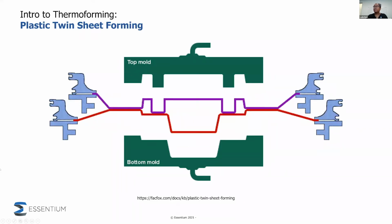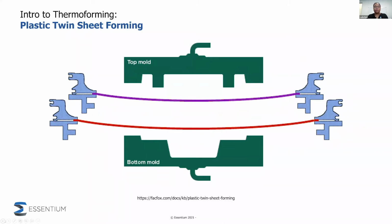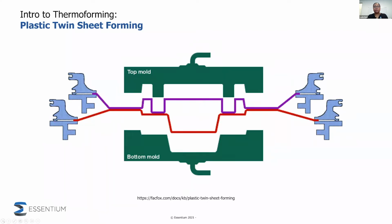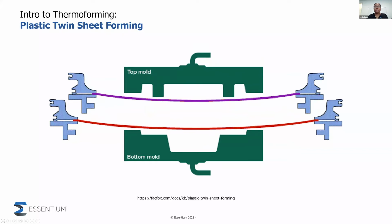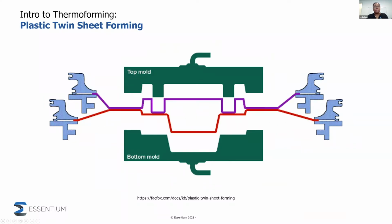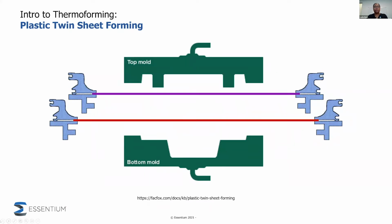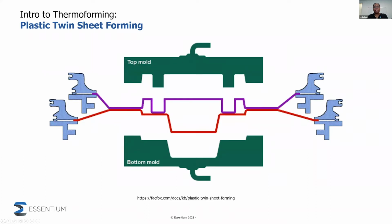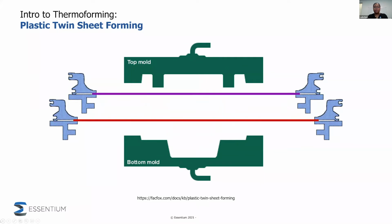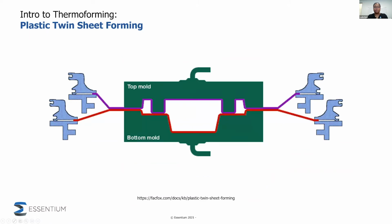Next, we have plastic twin sheet forming. So that is ideally used for more paneling installations. You'll see twin sheet forming with heavy duty gauge materials as well. So they're a bit stronger, a bit more costly, but used in shorter runs. And this is where you take two sheets of material. They're both heated at the same time, at the same temperature, until they're pliable and flexible, and then contorted into a male and female shape.